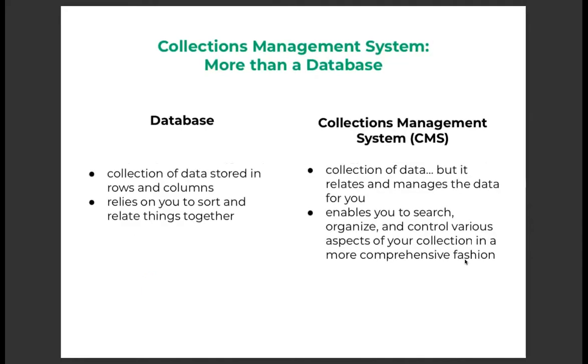Thank you. So what's the difference between a database and a collections management system? A database is pretty much like an Excel spreadsheet. A collection of data, stored in rows and columns, and it relies on you to sort and relate things together. You're searching on one column for toys, or a certain person's name, and it does not link to any outside data or have any authority fields in it.